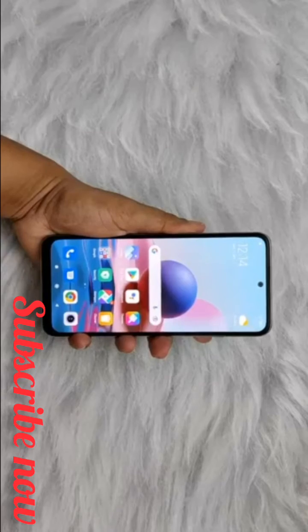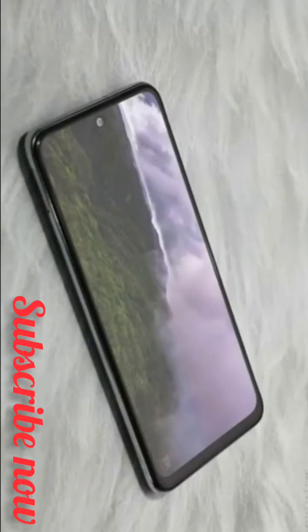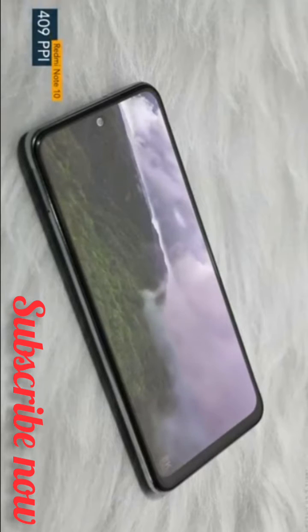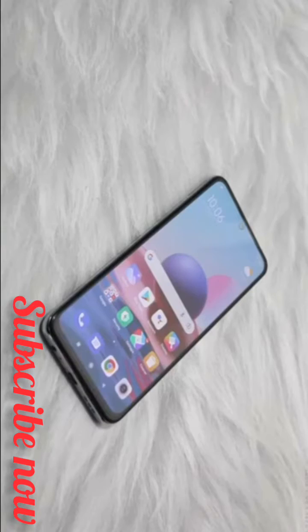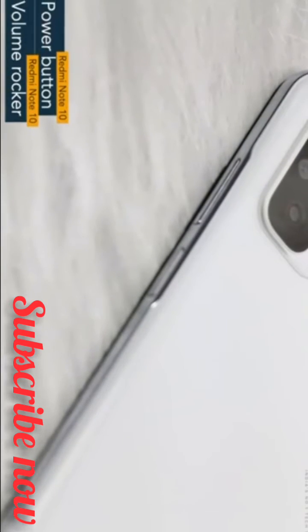Guys, today I have with me the Redmi Note 10. The smartphone offers a 6.43-inch Super AMOLED display having a pixel density of 409 ppi. Redmi Note 10 has a bezel-less punch-hole display with Corning Gorilla Glass V3 protection.